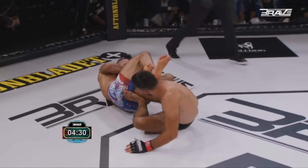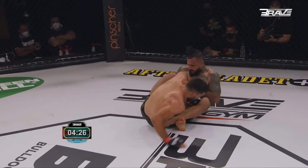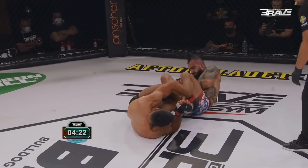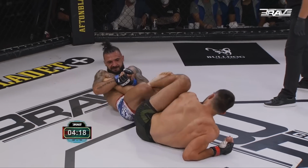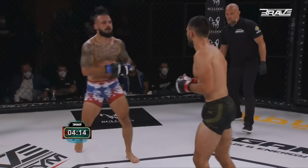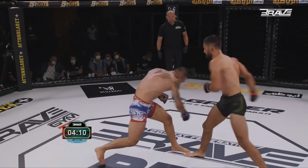Potential knee bar from Mario Said. But again, look at the calm of the 24-year-old Frenchman. Needs to be wary of the heel hook too. This is such a 50-50 position in MMA. Both guys going for it. Can he crank on that heel hook? Using his foot to push down, and that's beautiful defense. What an exchange. Very nicely done there from Benoit Saint-Denis.